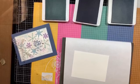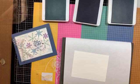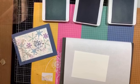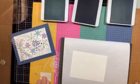Hold on, I just dropped my... here it is. Dropped it. I thought it went on the floor and it went in my little spare bag here for scraps.